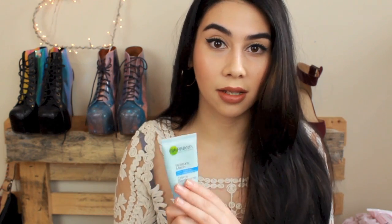It's 24-hour moisturising, that's the claim, and what really got me was the description of softening cream, because I don't have the softest skin, and that title just caught me straight away. And definitely after using it for a few weeks, my skin is a lot softer, it's a lot more moisturised. I would only need to use this about once a day, maybe in the morning, but honestly I adore the scent of it.